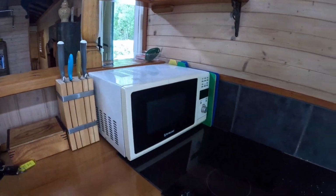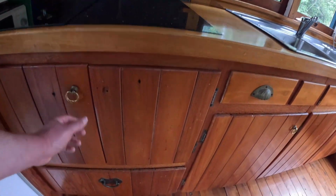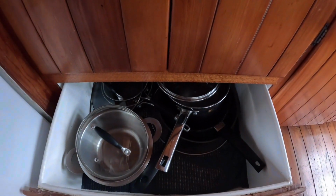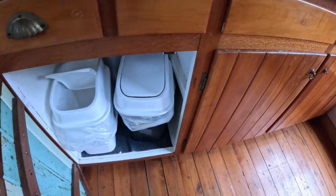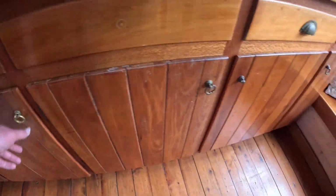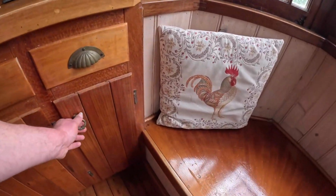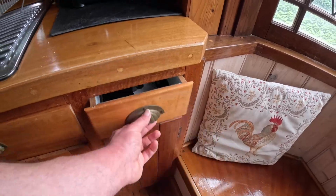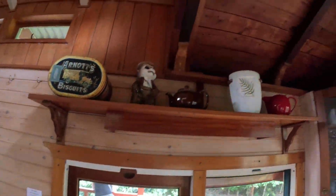And the kitchen's got everything that you need in it. You've got a microwave, you've got a hob, you've got a fridge. Obviously, you've got a sink in here as well. You've then got lots of cutlery and cooking utensils. The idea is that you can then cook within here and be self-catered effectively. You've got this incredible window seat here.